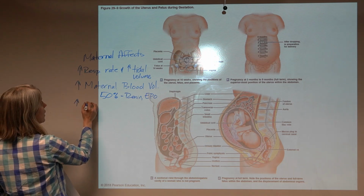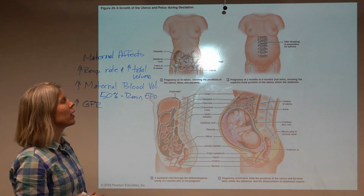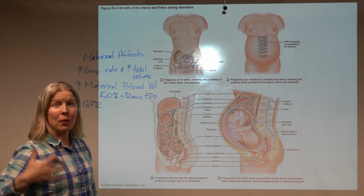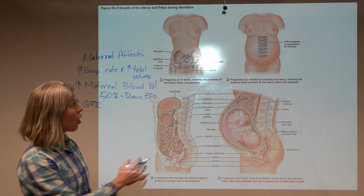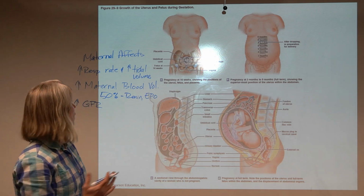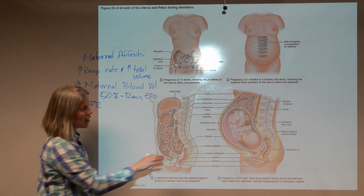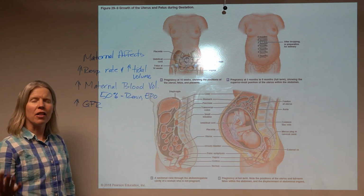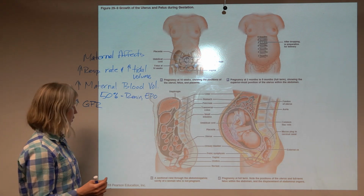We'll also see an increase in glomerular filtration rate. Again, it's like a 50% increase. And this is due to the fact that now we have a larger blood volume. Mom's kidney is going to have to deal with all of the fluids, all of the wastes for the baby as well. And so that glomerular filtration rate picks up. So between that and the whole uterus pushing down on the bladder, that's some of the reasons that pregnant women need to urinate so frequently.